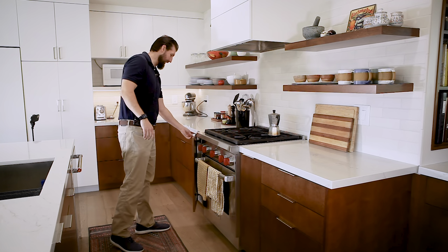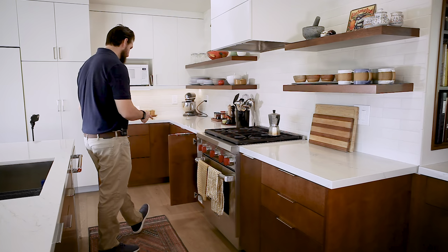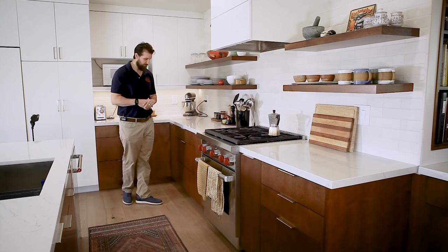On this side, I like to match, if I can, the doors. So we have the same size door on this side. And on this side, we have cookie sheets. We call that a cookie sheet cabinet. It has little uprights in it to divide the cookie sheets from everything.